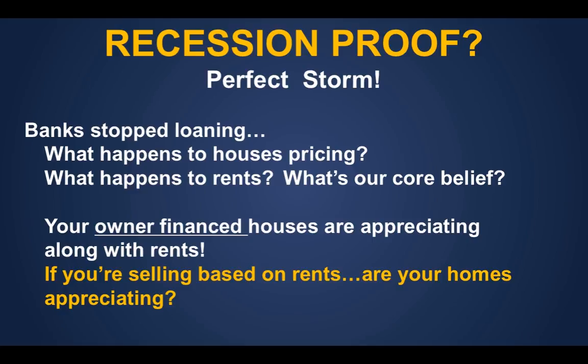I'll never say it's recession-proof right out loud, boldly, but I say if there is such a thing as a recession-proof business, the owner finance strategy might be one of those businesses. And this is why. In the recession, what happens? Either the cause of the recession or the direct reaction to a recession is the banks stop loaning. Can we agree on that, Scott? In 2009, one of the worst recessions, the banks flat stopped loaning money, didn't they?